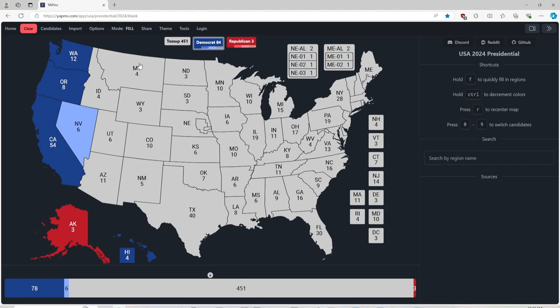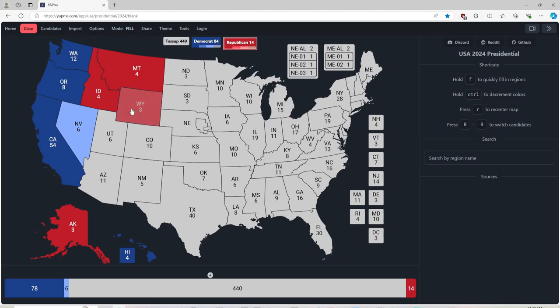Going up to Montana with 4 electoral votes is red for Donald J. Trump. Idaho with 4 electoral votes is red for Donald J. Trump. Wyoming with 3 electoral votes is red for Donald J. Trump. Utah with 6 electoral votes is red for Donald J. Trump. Arizona is turning pink, and it is 11 electoral votes, pink for Trump, but may or may not go anywhere. We are not certain at all.